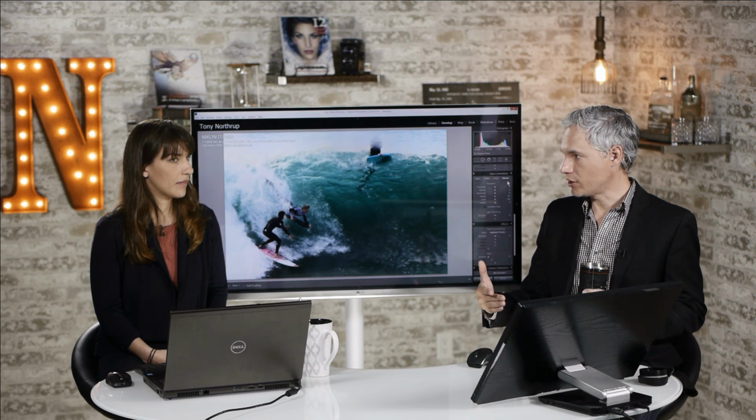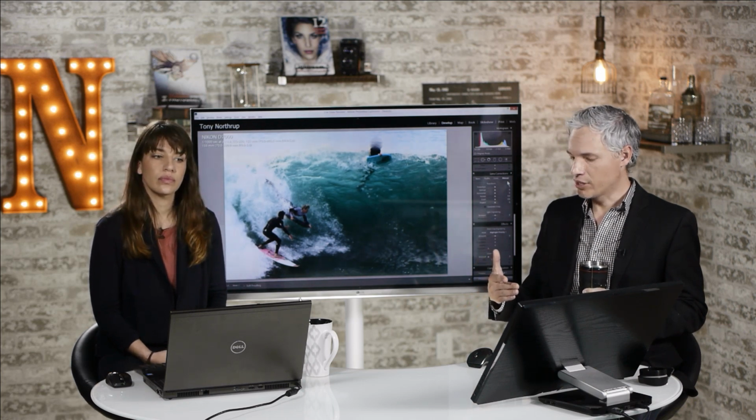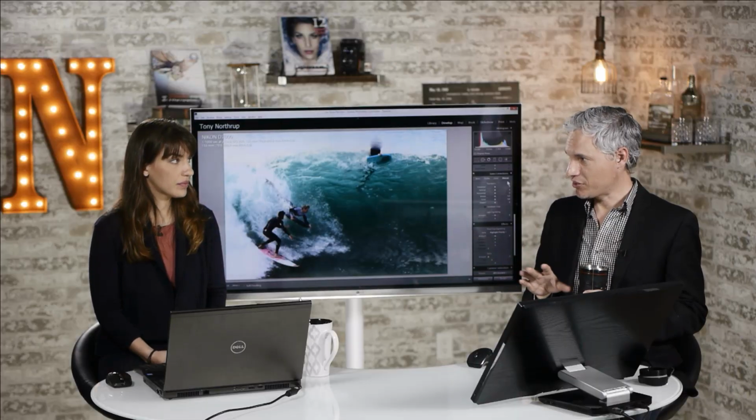Anything else, Siobhan? Oh, I should address the layers. I too would like to see some rudimentary layers built in, because that's the number one thing that I end up shelling out into Photoshop from Lightroom for. And in fact, I have a long list of other things that I wish were in Lightroom besides layers that we can go over.